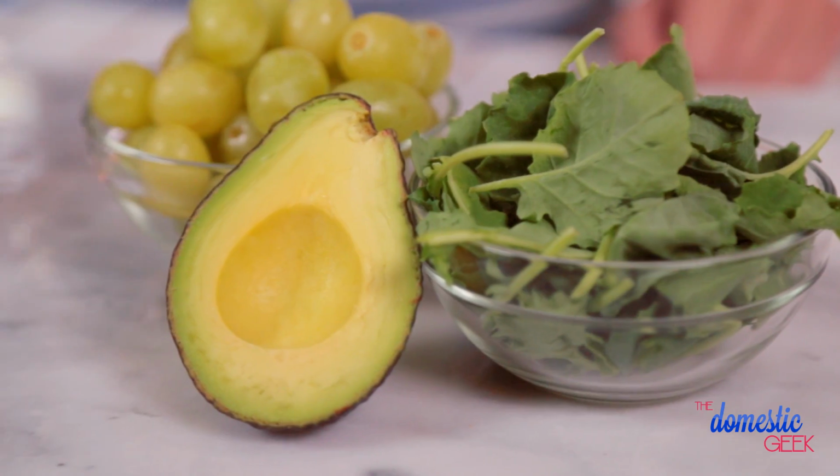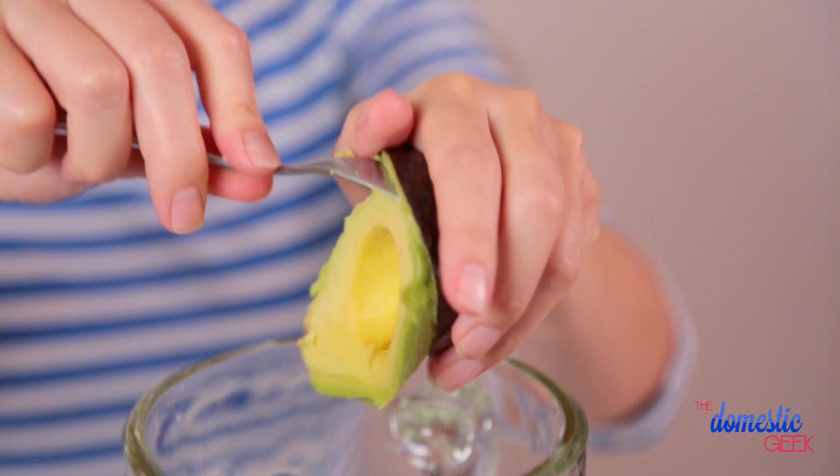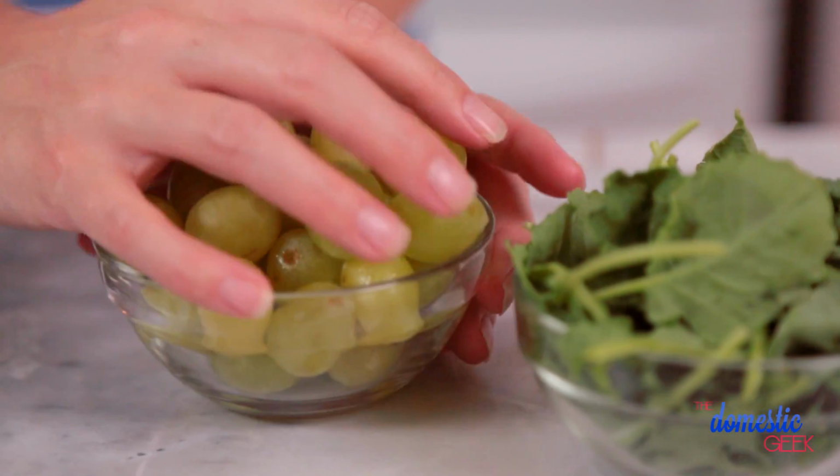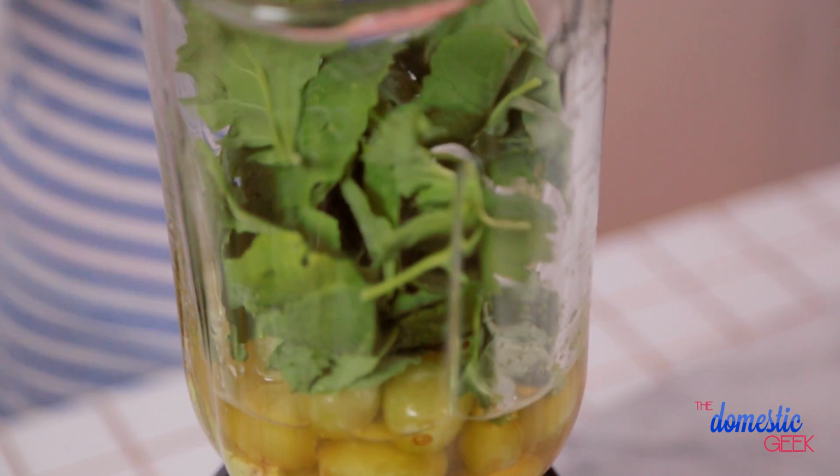Finally, for those of us who like to get our greens in first thing in the morning, I'm excited to share my recipe for the Grape Beyond. The base for this yummy smoothie is actually green tea, which I love because it's loaded with antioxidants. To that, I'm going to add half an avocado for creaminess, a whole lot of beautiful green grapes, and finally, some yummy greens. I'm using baby kale in this recipe, but you could absolutely do this with baby spinach or mixed greens if you prefer.